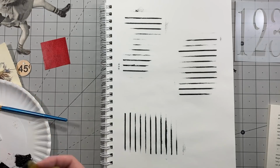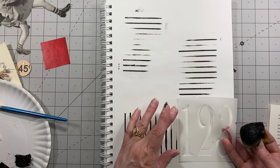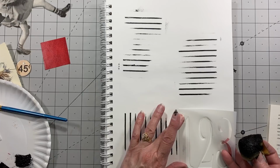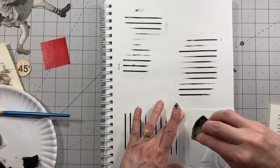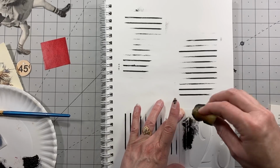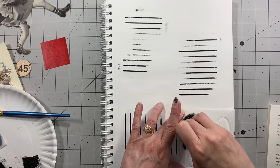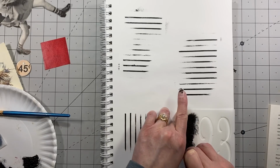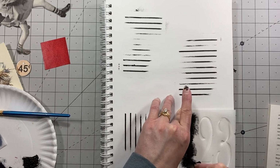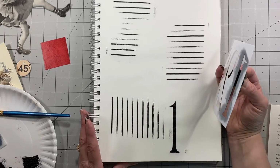Okay, and then I'm going to take the numbers, and I need 1 and 3 because it's the 13th week. And I'm gonna kind of put them right down here and hope that I can get part of this. I may be just ruining this, I don't know, but we'll see. I don't really want to get the 2 at all. So the numbers and the lines are in my Etsy if you're looking for something like that. Yeah, okay. That's enough because we almost got the 2 in there.